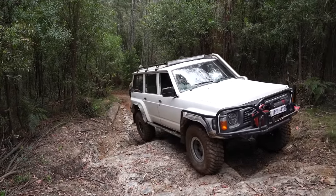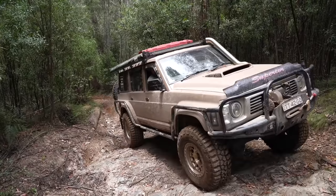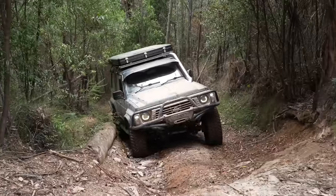Up out the other side of the valley. It's quite rutted out and rock steppy. I'll just try and film a couple bits of it, but it's hard. It's very long.